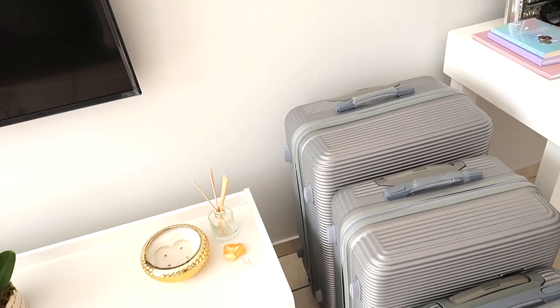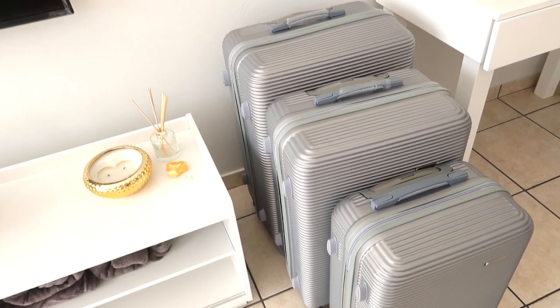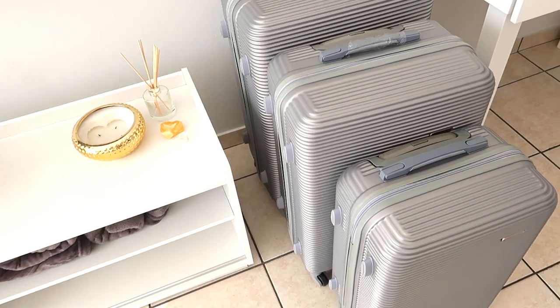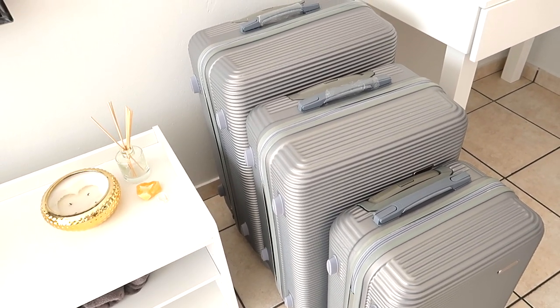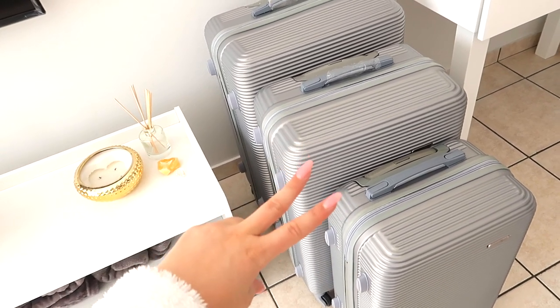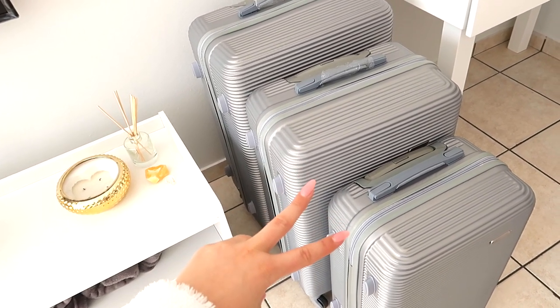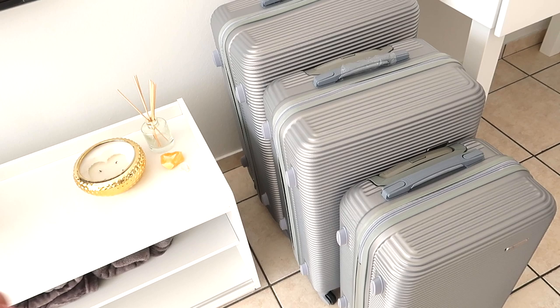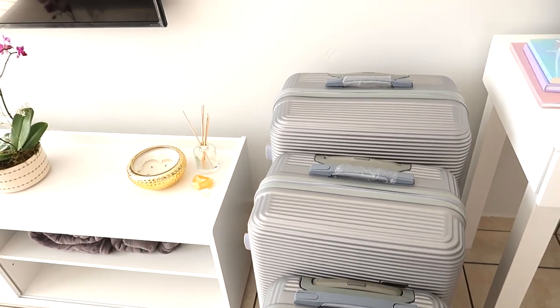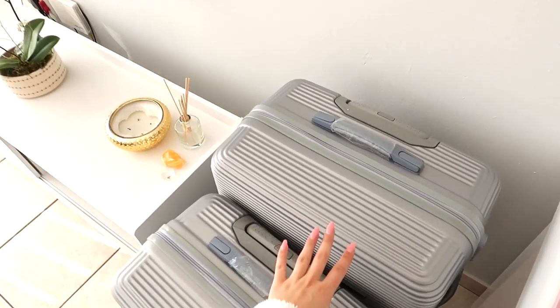So this is actually the luggage set that I'm going to be using. This one is brand new. I haven't used it yet. I'm so excited. I got this recently because I had two little luggages like this in black, but the big one broke with my previous flight. So I had to get a new one, and I've always wanted the really, really big one.